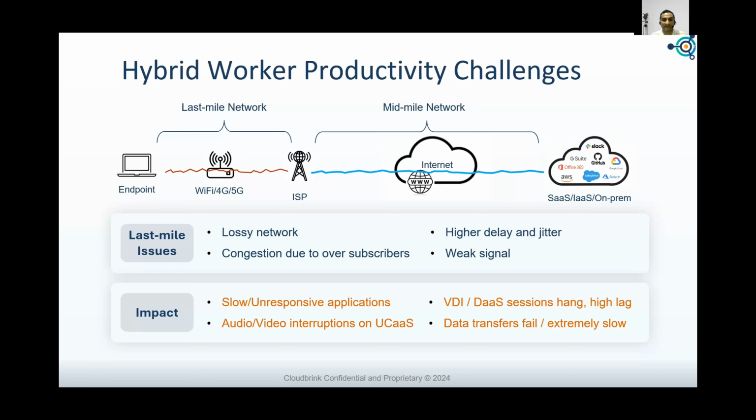We have seen some customers where their entire company, consisting of almost 400, 500 people, want to be on an all-hands call, and most of the users are complaining that they are not able to hear properly. And if you are working with applications where there is some kind of data transfer, this will be either very slow or sometimes it might completely time out or fail. These are some of the common problems that our customers tell us about what their users are facing.